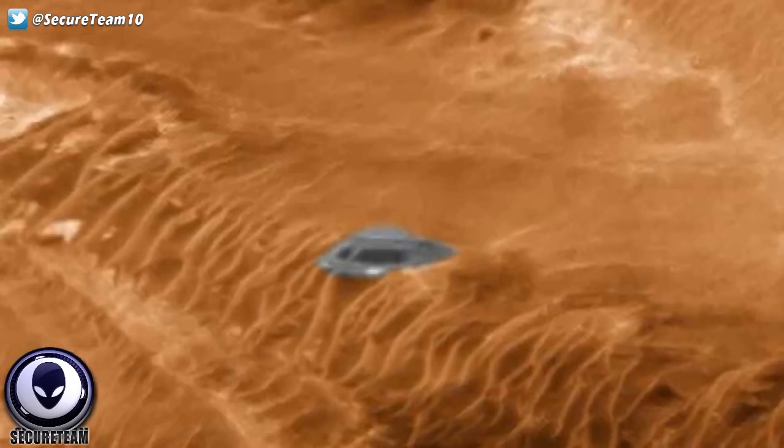Here is an enhanced version where we've colored in the terrain, leaving the object here in black and white just to give you a better idea. And again, we notice sunlight reflecting off of this rim. It's a great indication that this object is metallic in nature.